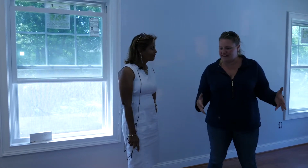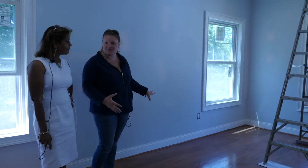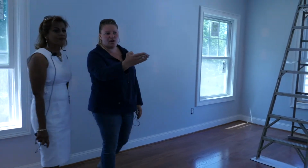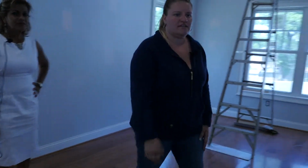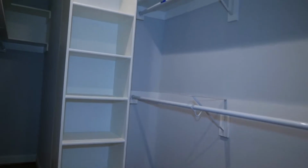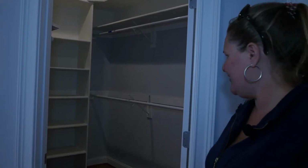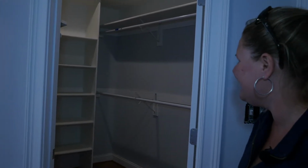So right now we're in the master. As you can see, very light filled. Plenty of room for your king size bed between the windows here. We've got a large walk-in closet on this house. So over here you'll see a very large, very nicely laid out walk-in for the master bedroom. Lots of shelving, lots of bar space. We custom build a shoe shelf, sweater shelf, whatever you need it for. Oh, a shoe shelf. Right there. So basically the closet I wish I had all my life. And you can have. And I still don't have. So and you will. We'll give it to somebody else to enjoy for now.